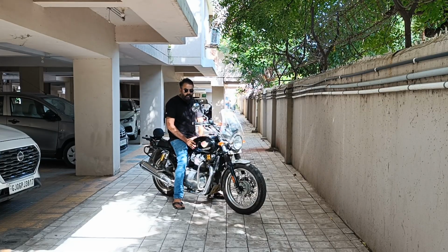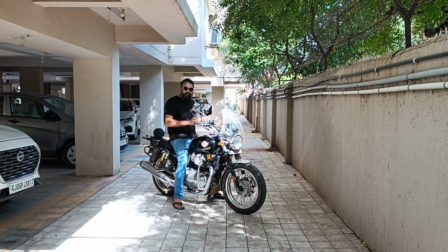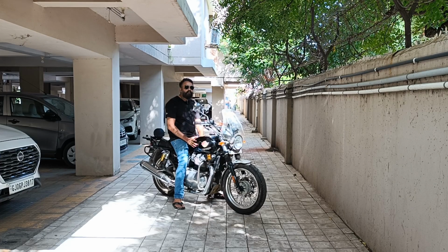Okay, so starting with the handling. As far as the handling is concerned, it's a very neutral tire. The rubber is definitely a grippy one, and quick lane changes are very easy. It means you will not feel afraid if you are shifting or changing lanes at higher speeds. So that is a good thing about it.